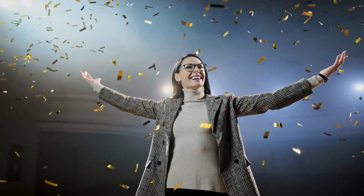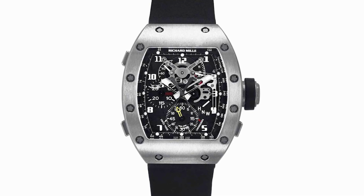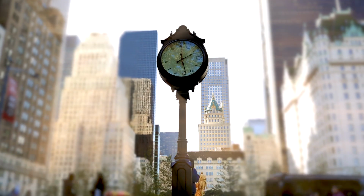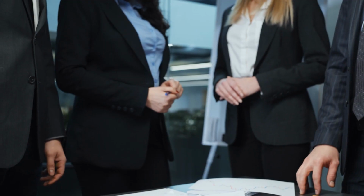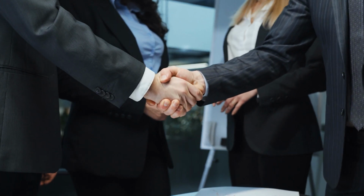Why did the launch produce such great results? For starters, the team put out one heck of a product. It took about 2 years for Richard Mille to make a watch different from what anyone had seen before. Partnerships. Picking the right partners can make a huge difference in the successful launch of a business.